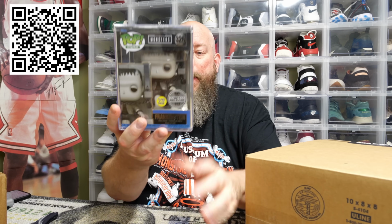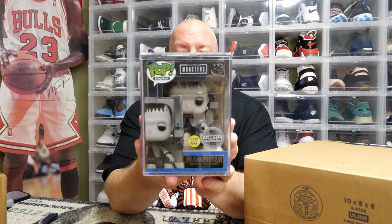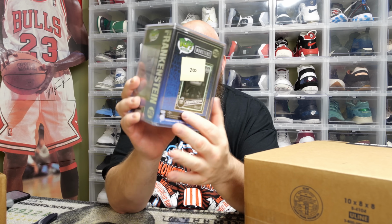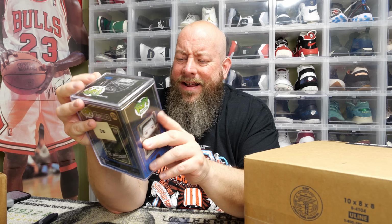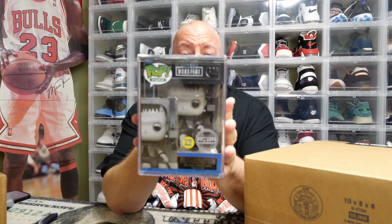First hit. The back says $200. It says Frankenstein. It says this is the Grail piece. Oh, that's really cool. Universal Monsters 999 piece glow in the dark Frankenstein. I know I've never had this pop before. First time. There's always a first for everything.